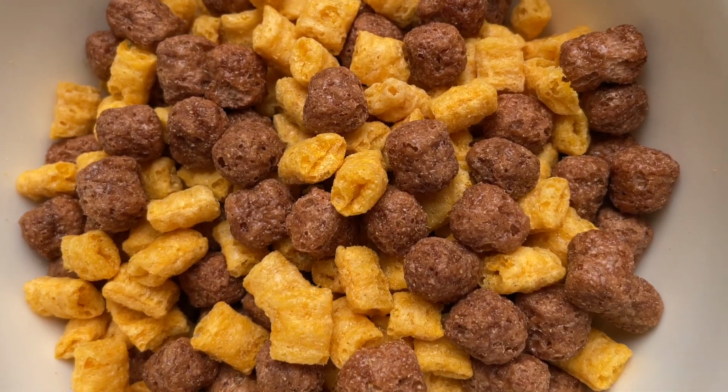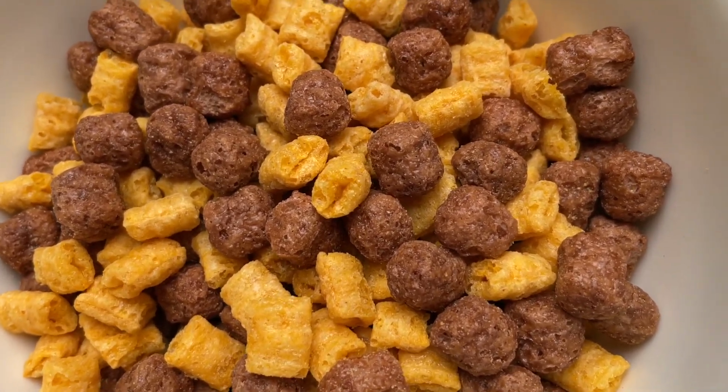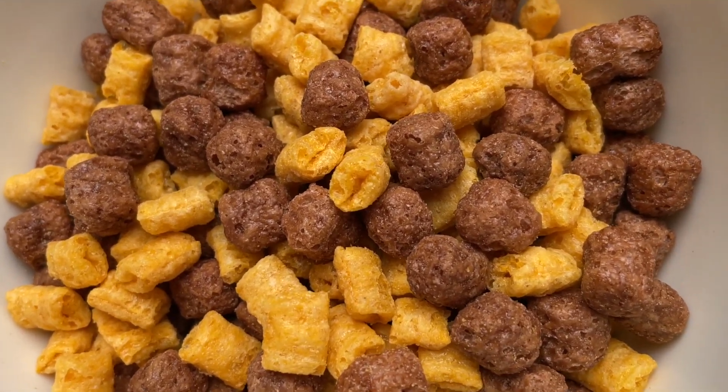So here's what a bowl of the new chocolate caramel crunch cereal looks like. You can see it is the regular Cap'n Crunch pieces and the chocolatey corn puffs. There's a pretty good ratio of both of them there, so it makes for an appetizing looking combo. Now, I'm assuming they added some caramel flavor to the Cap'n Crunch pieces, or maybe they just made the chocolate puffs both chocolatey and caramel flavored. Let's hit them with some milk and give them a try.